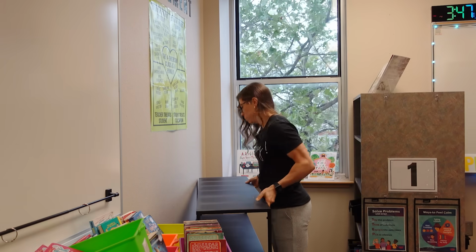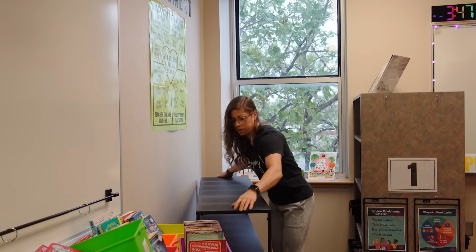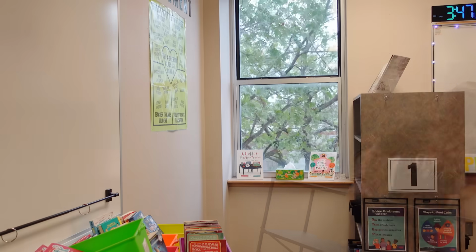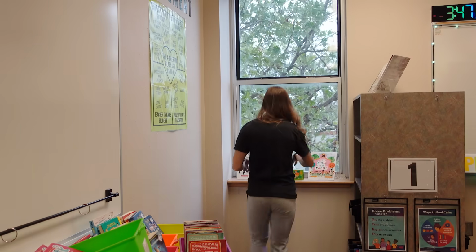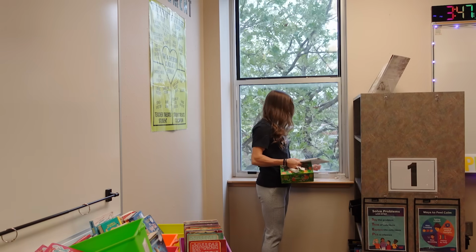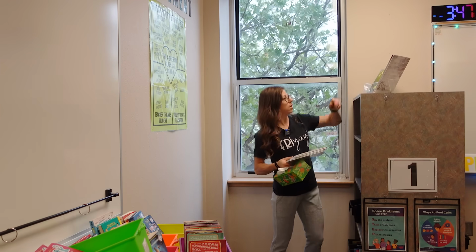Okay, so let's move this bookshelf. Can I just pick it up? My arms are not wide enough to do that efficiently. Okay. All right, that'll work. Let's just clear this off and stack those up. And while we're at it, let's take these as well.